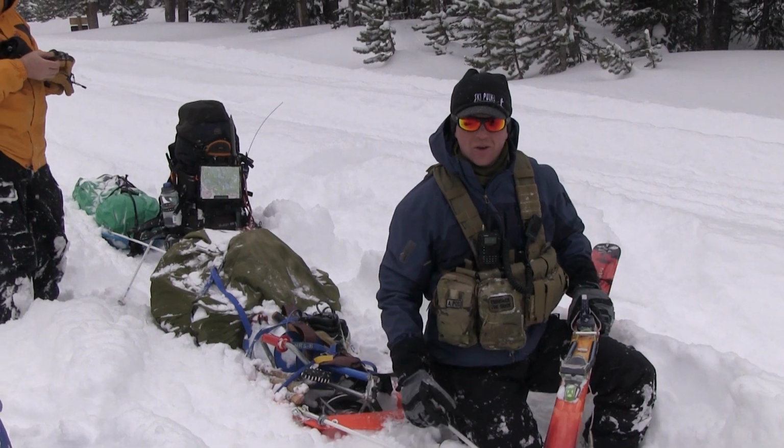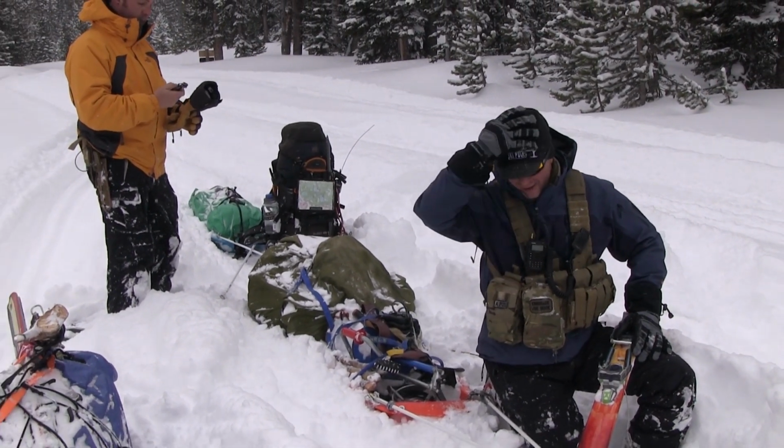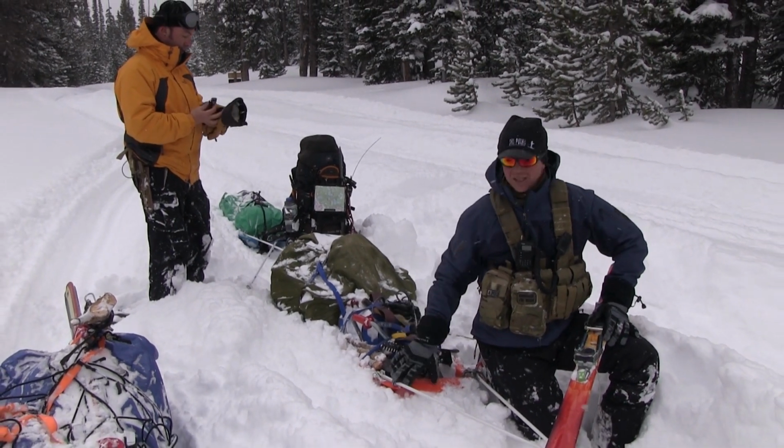Backcountry skis with a ski pulk. Thank you to Ashley at skipulk.com. Gave me a cool hat. Whoop, whoop. Yeah. This is a ski pulk.